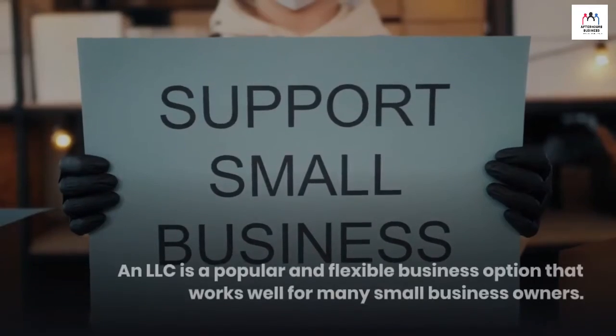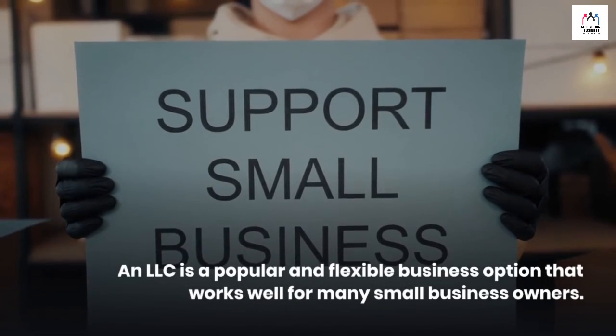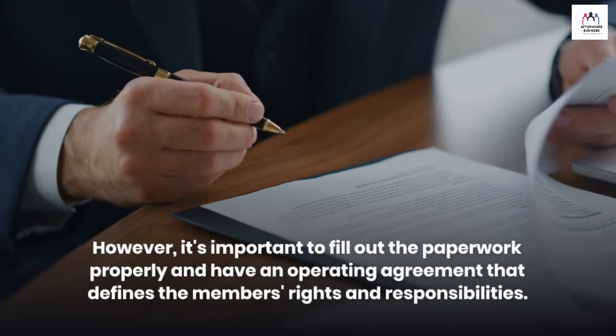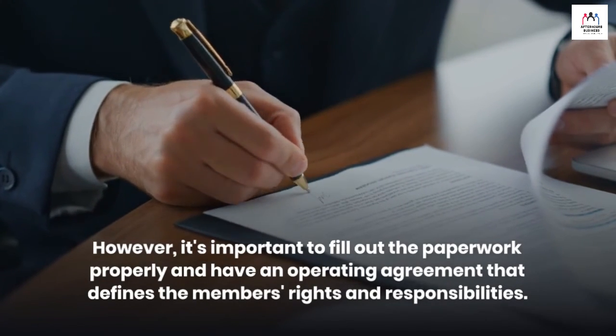An LLC is a popular and flexible business option that works well for many small business owners. In most states, LLCs are relatively easy to set up and maintain. However, it's important to fill out the paperwork properly and have an operating agreement that defines the members' rights and responsibilities.